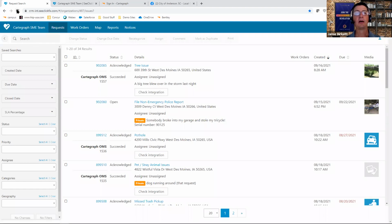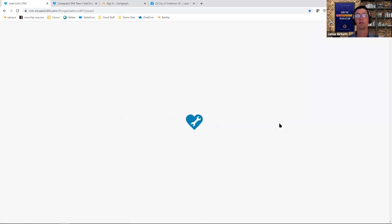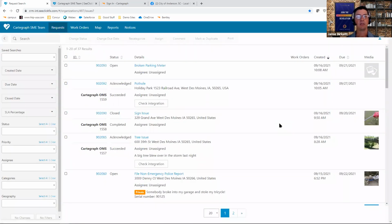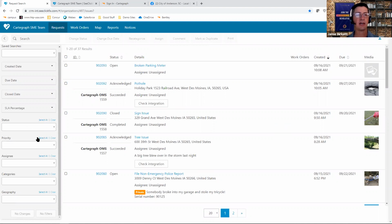So now I'm going to go back into, this is an example of what the back office would look like. So just as a call taker or what have you, I can have a list of all of my issues. So very similar to Cartograph, on the left, I could create all of these different filters.